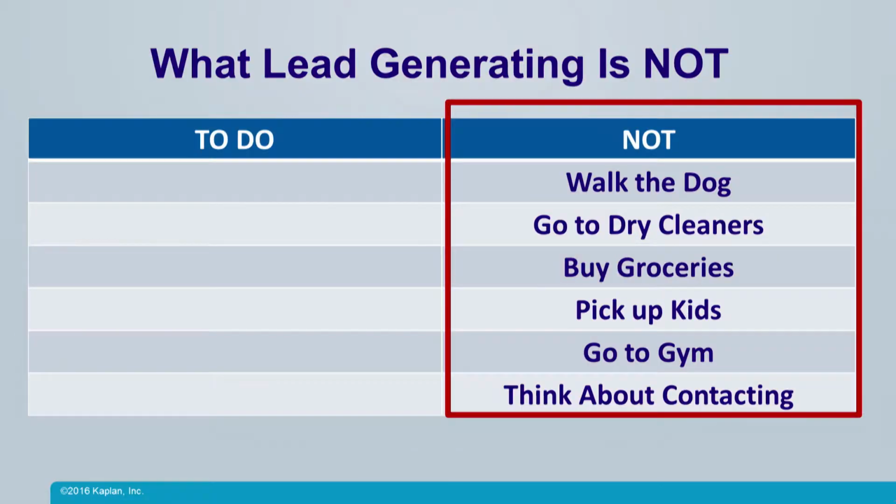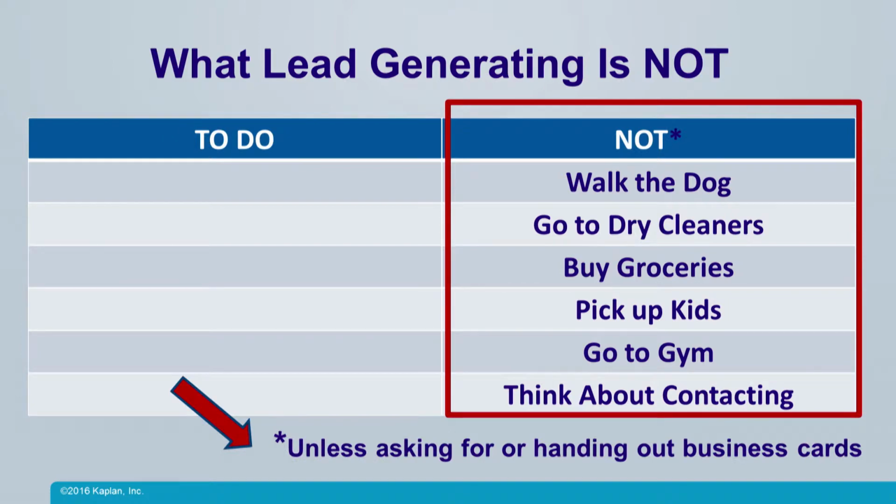So let's talk about what lead generating is not. It's not walking the dog, going to the dry cleaners, being busy picking up the kids, going to the gym, or thinking about contacting. Now, it does qualify if, while you're walking the dog and buying groceries, you're talking to people about real estate and handing out business cards. Well, then that would qualify.